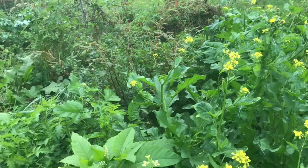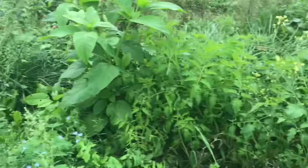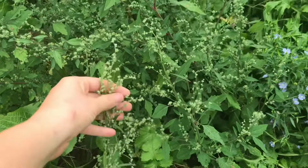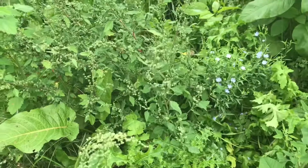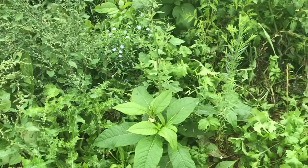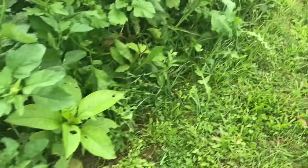Next we have here, I just learned about this one. This is lamb's quarter. That has gone to seed. It has kind of a silvery sheen to the leaves. Very nutritious and great for your rabbits. We also have some different varieties of plantain. Maybe you guys know what that one looks like already. That one is pretty common in this area, but I'll still see if I can find it.